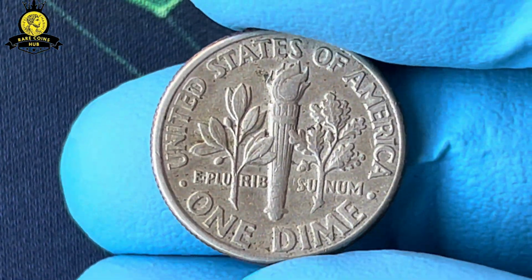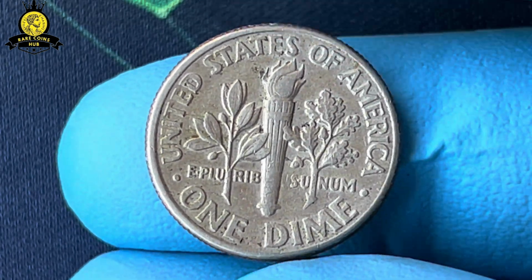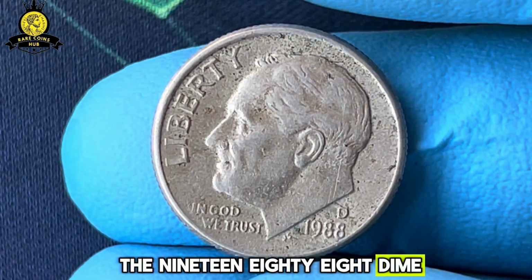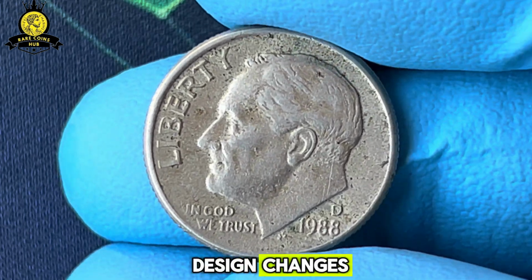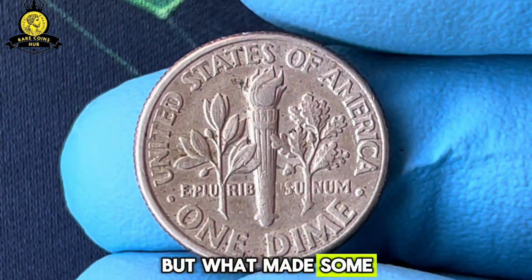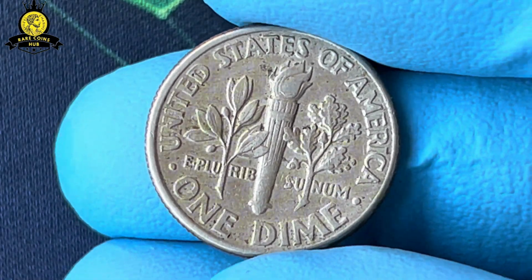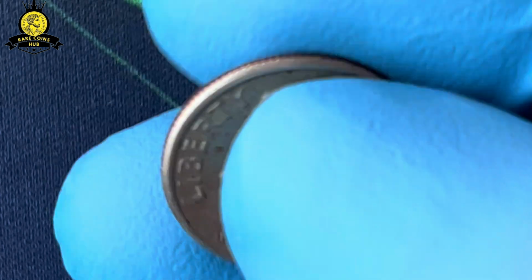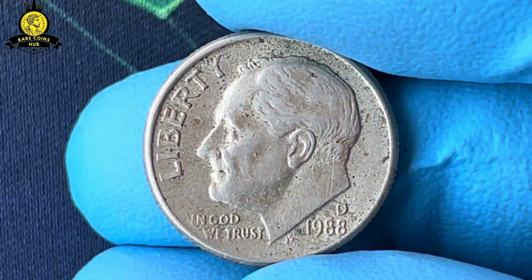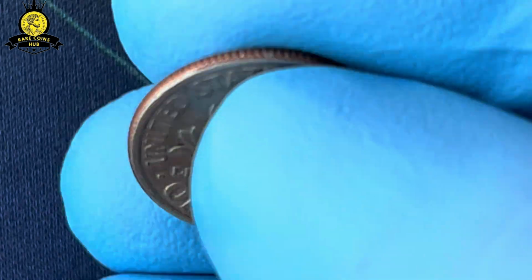One of the key aspects of coin collecting that drives a coin's value is its rarity. The rarer the coin, the higher its value, especially if the coin is in good condition. In the case of the 1988 dime, there were no intentional design changes or minting quirks that made the coin stand out on its own, but what made some of these dimes unique were the errors that occurred during the minting process. These errors, often seen in the form of misprints, double dies, or incorrect strikes, can make a coin rare and highly sought after in the numismatic market.